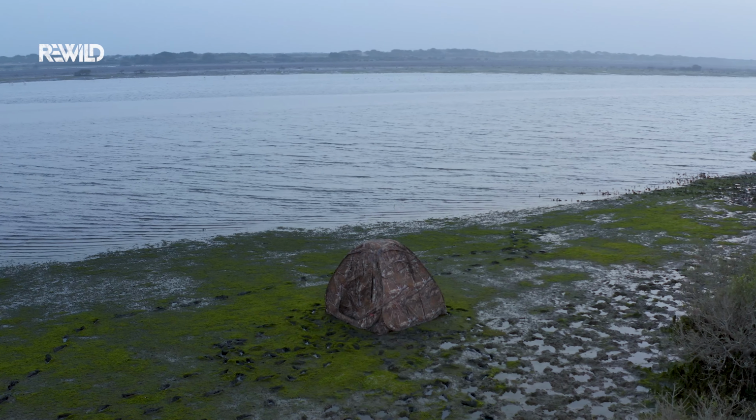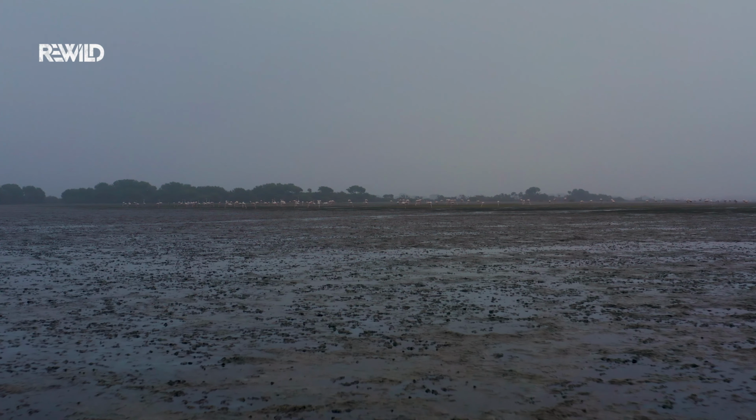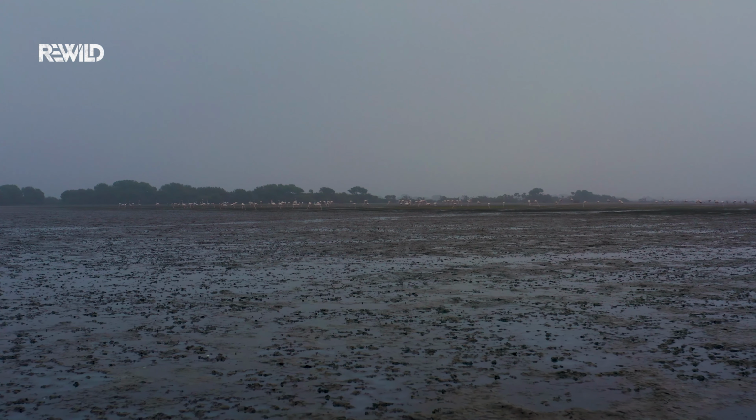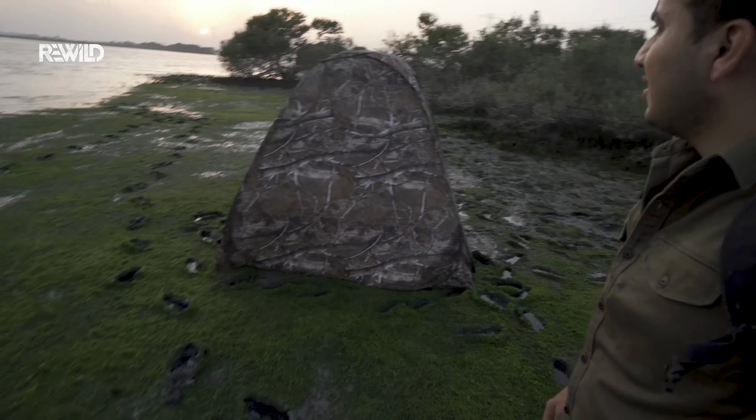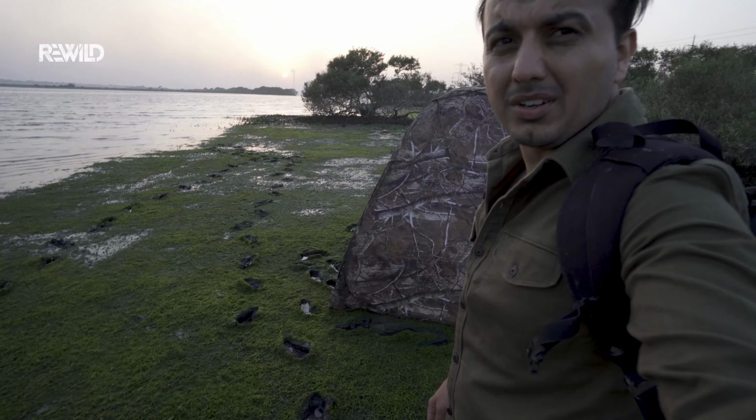There it is, my own private first row seat. And there are the flamingos. I'll take you closer with my bigger lens there. Beautiful, beautiful sunrise.